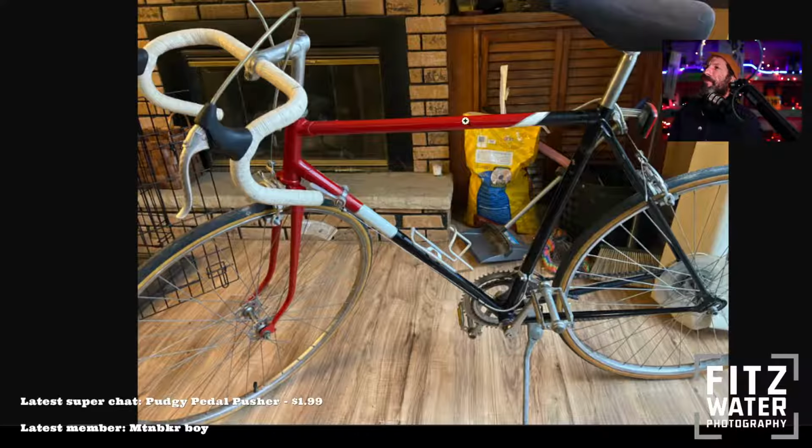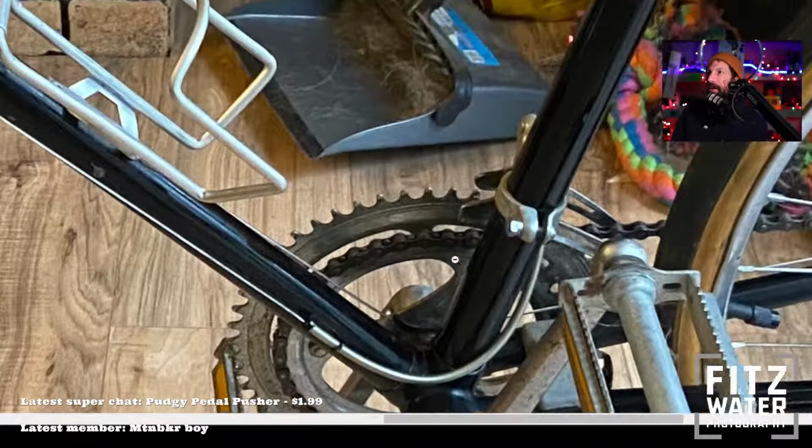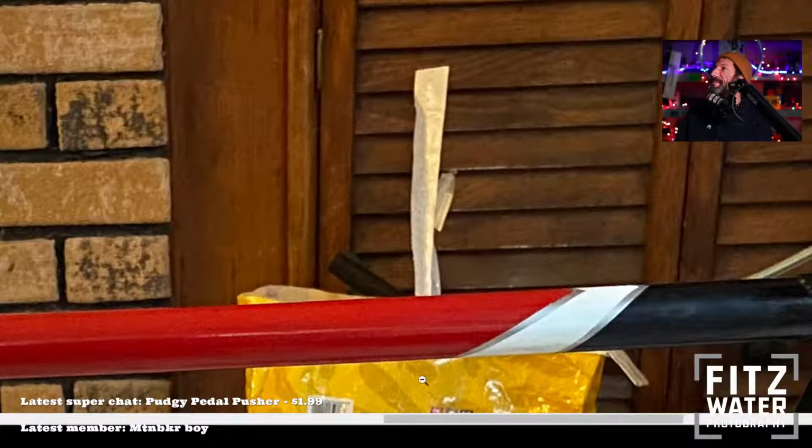Which one was? Oh, this is the don't know bike, right? Doesn't help that it's not DSO. At least identify an age range. Age range.